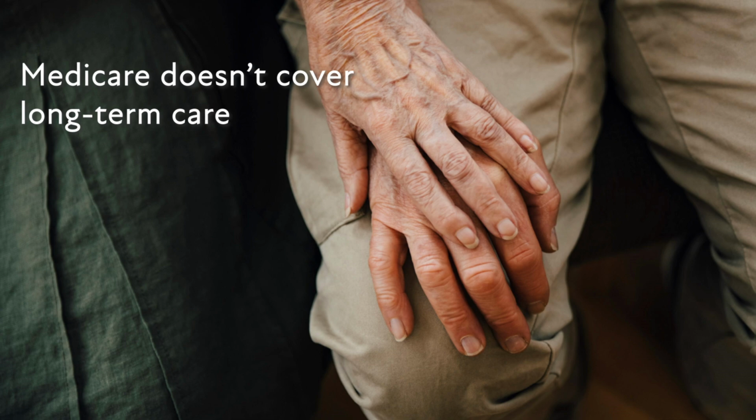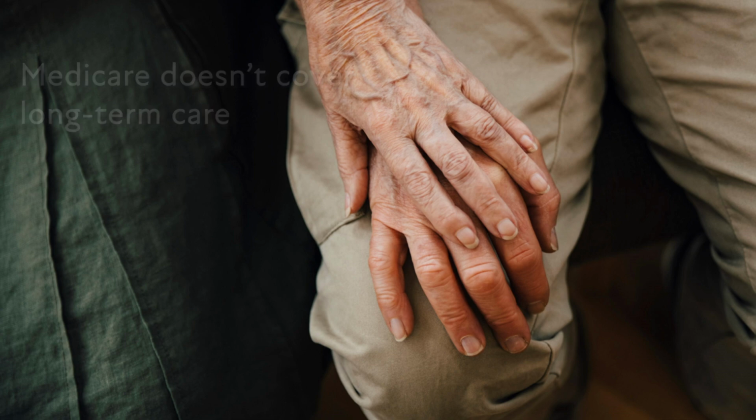Long-term care costs can be astronomical and can quickly deplete your retirement savings. Without proper planning, it can become a significant financial burden for both individuals and their families. People are living longer in retirement, and as we age, our needs for long-term care may grow. Planning ahead for long-term care needs is important.